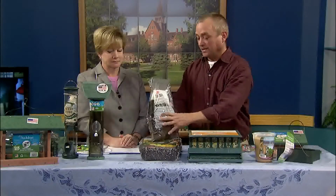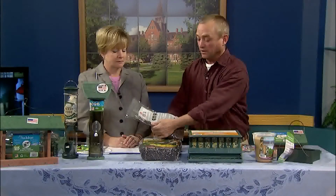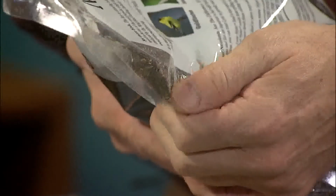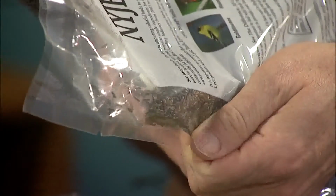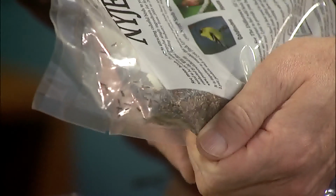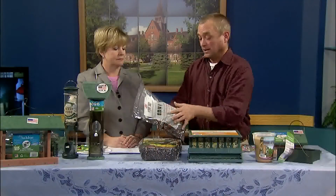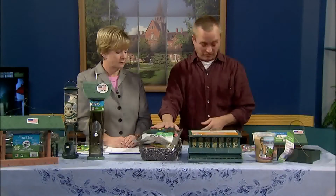Niger seed, this is that really fine seed, and I don't know if we can see it here, but it's the really fine seed that goes into that Niger seed feeder. Right. It's very small. And if you put it in a tube feeder that would normally have black oil sunflower seed, it'll fall right out. Go right through. So this is great, again, for your finches, siskins, goldfinches. That's a pretty standard mix if you're going to go.